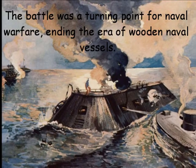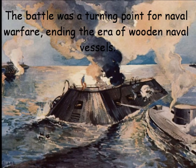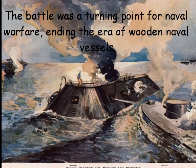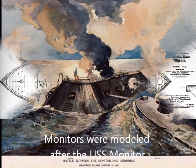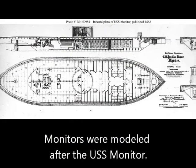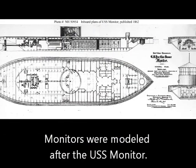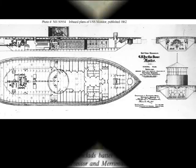This battle was a turning point in history because it showed that the ironclad's designs were clever and could withstand rival attacks well. The ships were only the start of strengthening the Navy, as many warships built afterwards used the ideas from these ships. The USS Monitor became the prototype for the Monitor-type warships, which were low freeboarded steamships. Monitors became extremely popular during the Civil War, as they could take a great deal of enemy fire.